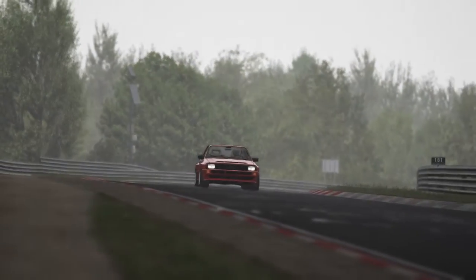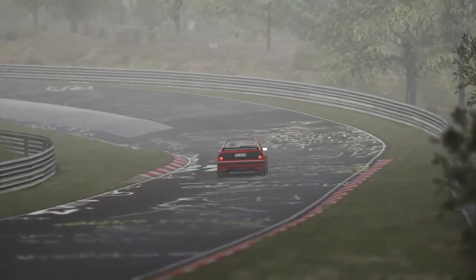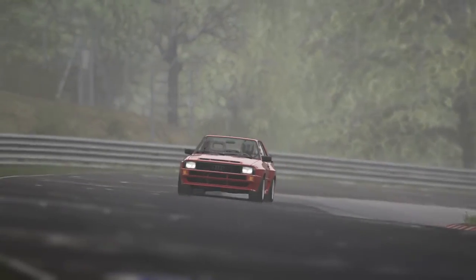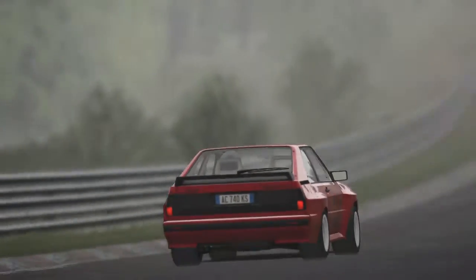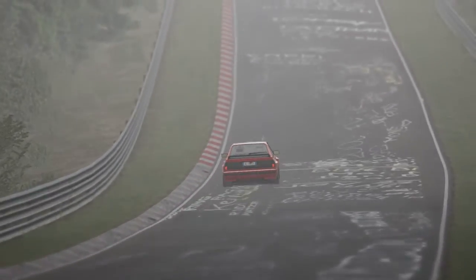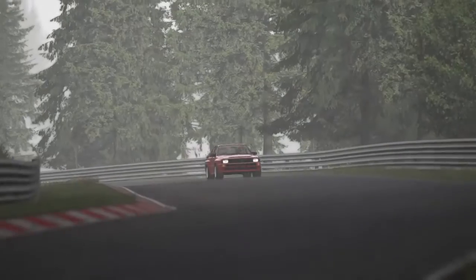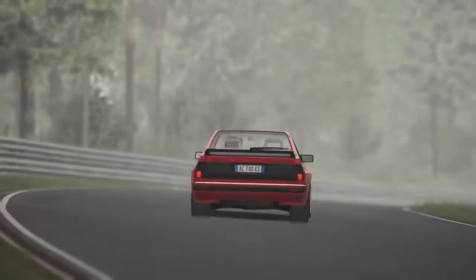Yeah, so if I was to rate this car, for overall fun, like having a good time, the feel, the actual translation, the immersion that you get, the physics, I have to say it's probably around a 7, maybe a 7.5 out of 10.